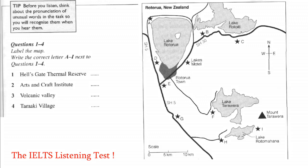Now tomorrow we'll be heading off along SH30 in the opposite direction from the town, towards Lake Rotoiti, where we'll be visiting the Hells Gate Thermal Reserve. This is the area between the SH30 road and the lake, and I'll be telling you more about this in a minute. We'll then be returning to the motel, and in the afternoon we'll be visiting the town of Rotorua itself and also the Arts and Crafts Institute, which is just along the SH30 from the motel where it meets the SH5 outside the town.